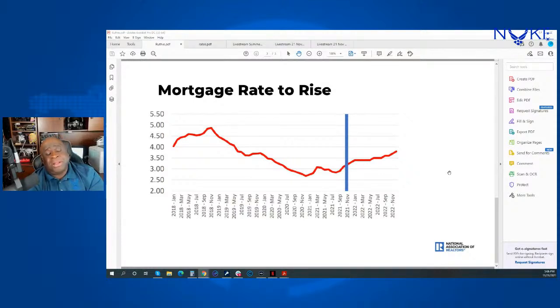For the seller, what this does is affect what the borrower can buy. Let's say someone gets a pre-approval for $400,000. Well, they base that upon a certain interest rate. If that interest rate goes up, their buying power goes down. So you'll have even fewer people in that pool to buy your house.